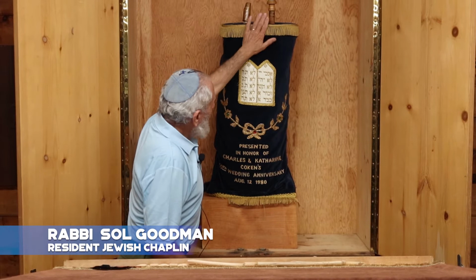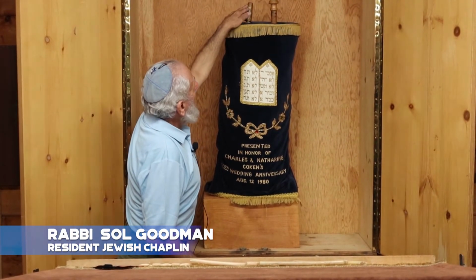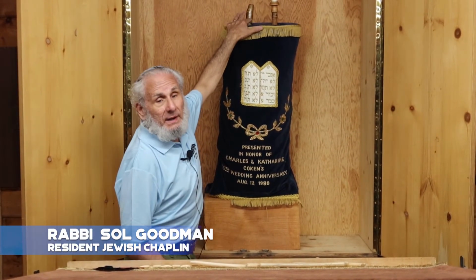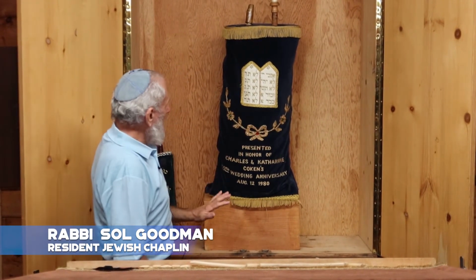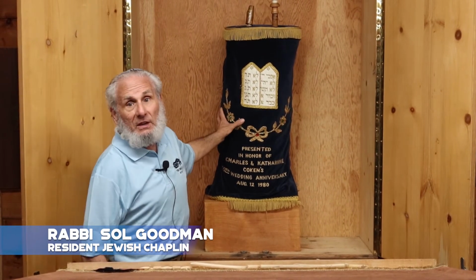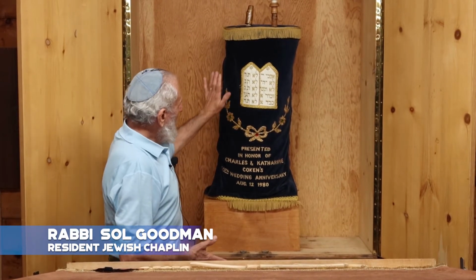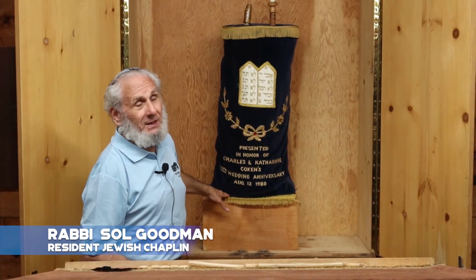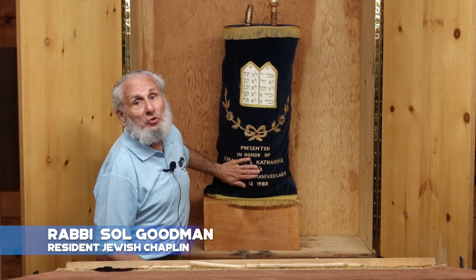And this Torah, this scroll, has the top of this dowel called a finial. This top was made for us right here at Yagu. This scroll is older than Yagu itself, believe it or not. We have been reading from this scroll for at least 15 years. I have been here at Yagu for 20 summers. And it is on permanent loan to us.